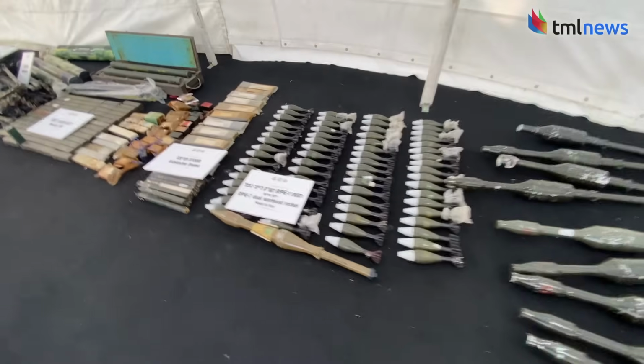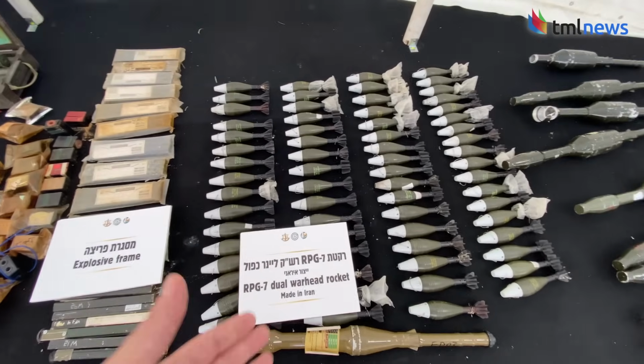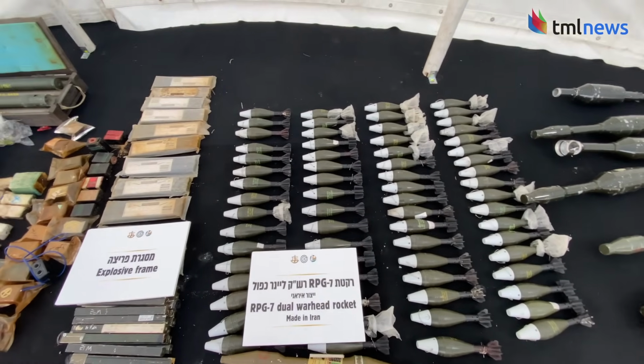This amount of equipment cannot be used by the terrorists that arrived into Israel in one day. This was meant to last a lot longer, to reach cities, to reach different kibbutzes, to attack many civilian communities around Israel for a long time. Now here, there is a number of dual warhead rockets. These, as you can see, were made in Iran. These are beyond the capabilities of Hamas, and so somehow they are smuggled in.